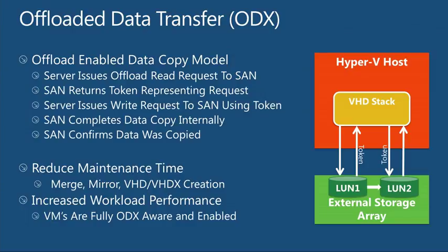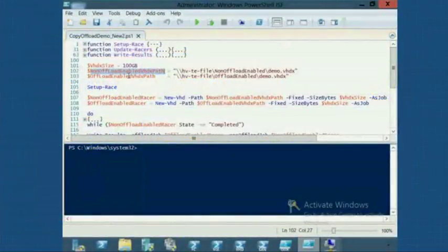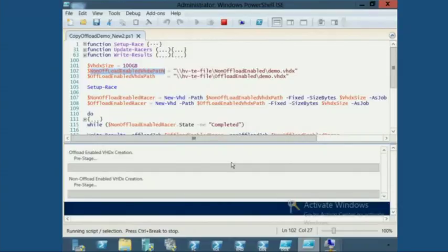So I'm going to show a quick video which I showed earlier on, and this is the difference between creating a 100 gig fixed size virtual hard drive on an ODX enabled volume versus a non-ODX enabled volume. Now, for anyone who's created fixed size virtual hard drives of a decent size, you know that this is a very long running operation. So this script just uses our standard API to create a 100 gig fixed size VHD. But as you can see, we have one with the offload enabled and one without. Offload enabled, there, 2 seconds. Without offload, and I don't have the full video here, it does take 80 minutes.